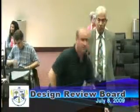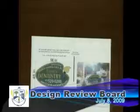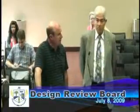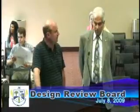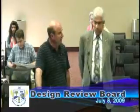May I ask, is there a sign there presently? This one was occupied by the builder, Mr. Farley. There was a 4x8 sign there on the existing monument, which was taken down after he sold the property. We're simply replacing that, which was a rectangle, with this oval. So you're using the stone that he already had in place? Correct.